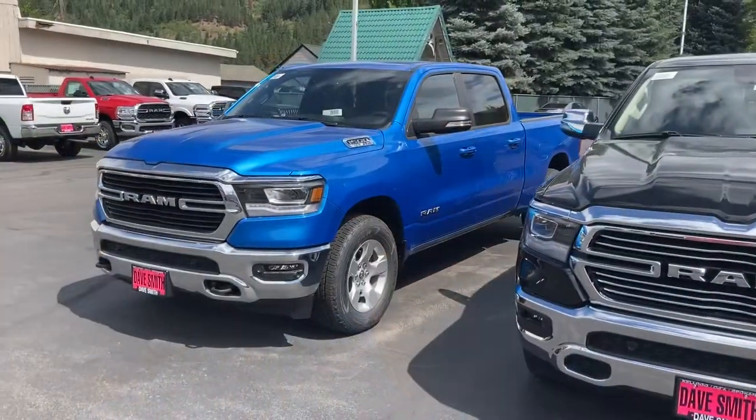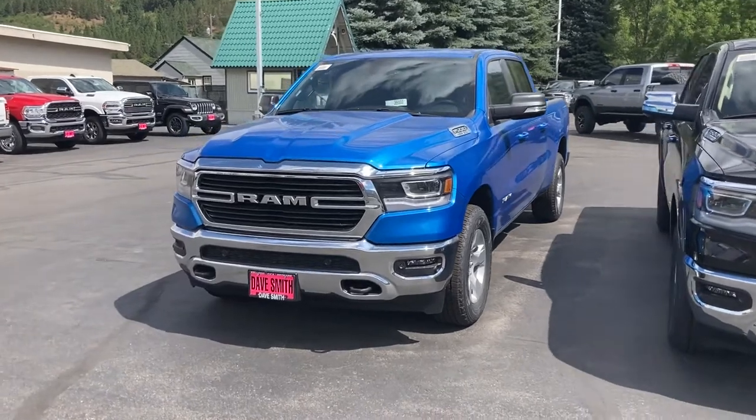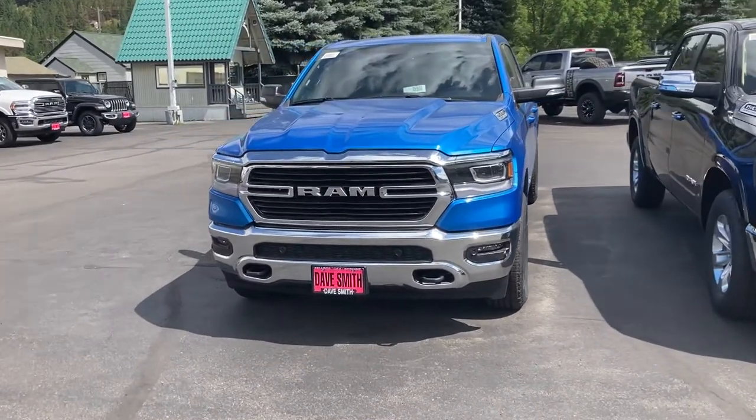Jordan here, and today we're going to take a look at a 2021 Ram 1500 Bighorn Crew Cab 4x4. All right, so what do we got on this truck?